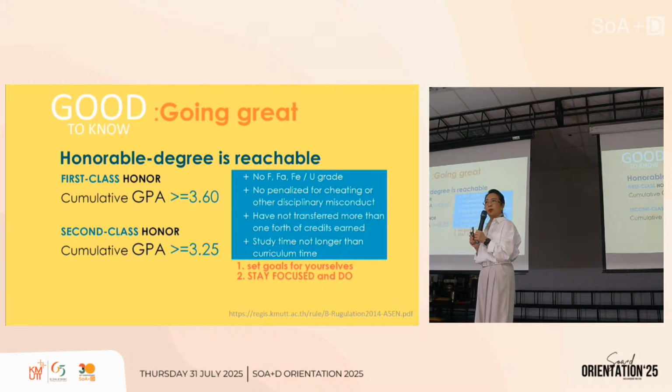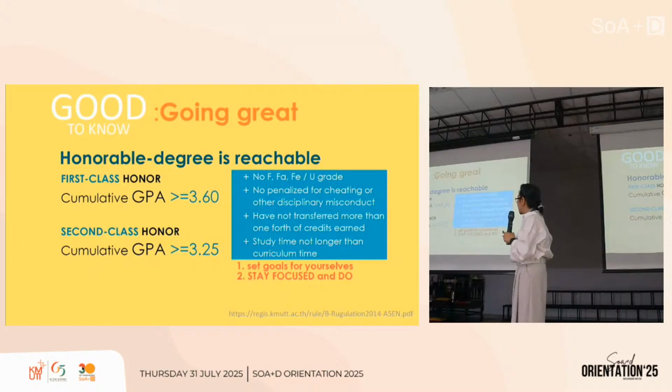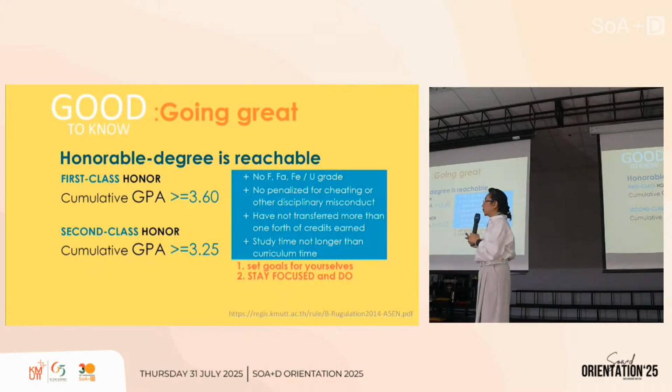So it means you have to plan to not get any C or D, right? And the second class honor is a cumulative GPA of 3.25 or more. Not that hard, right? So actually it's reachable if you set the goal well, follow the goal, have discipline, have a good mindset, and grow up enough to be mature.